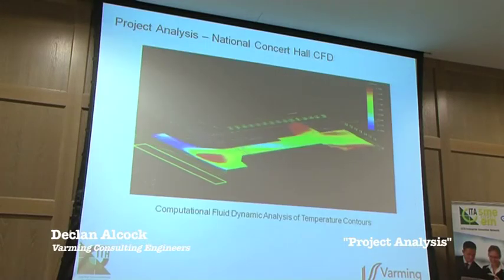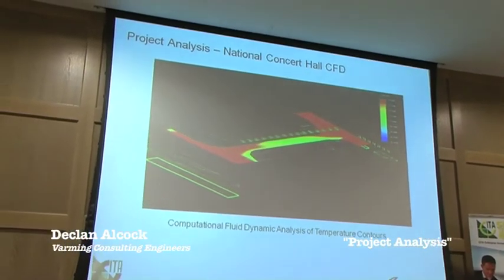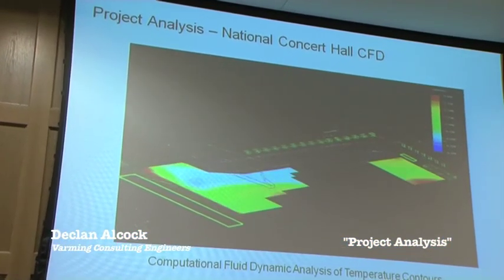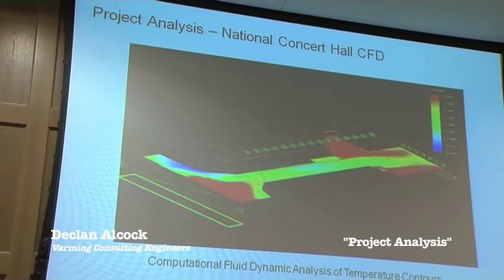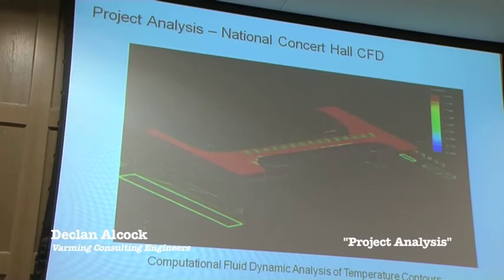This is an example of the output. So you can see the temperature contour rising with buoyancy. And this is very important, particularly when you're designing stack ventilation, and you want to effectively use that buoyancy to let the air rise and exhaust, bring in cool air at a lower level.